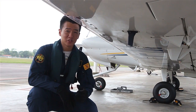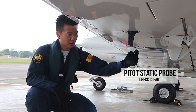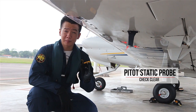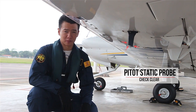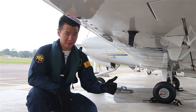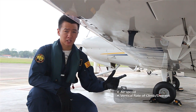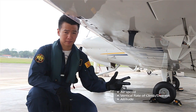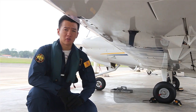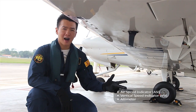Next, we move on to the pitot static probe. Check that the 3 holes are not blocked. This is another vital piece of aircraft component not to be overlooked. When in the air, it measures your airspeed, vertical rate of climb and descent, as well as your altitude. Any blockage of the main 2 holes shall render the ASI, VSI, and altimeter unserviceable.